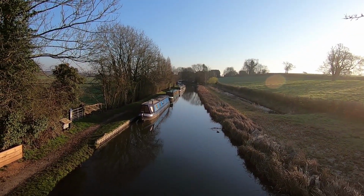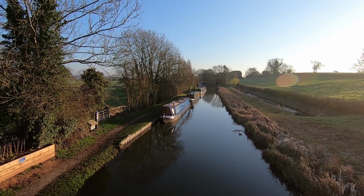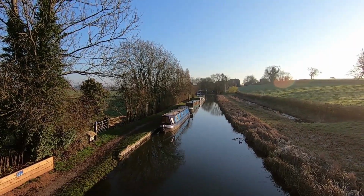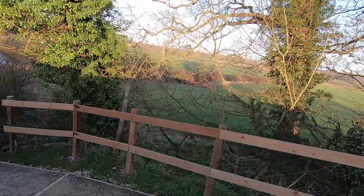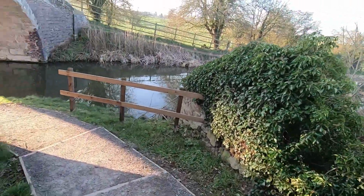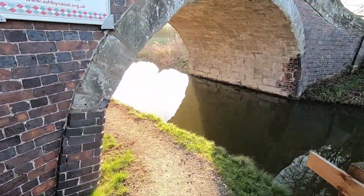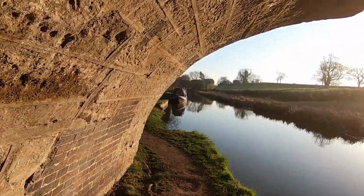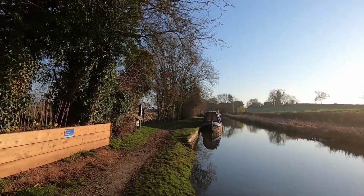So here we are. There's room for about four boats on the visitor moorings. I'm glad I didn't bring my boat down here because I wouldn't be able to stop. Although if you plan to go to the car boot sale, this is the ideal place to stop if you can get a space.